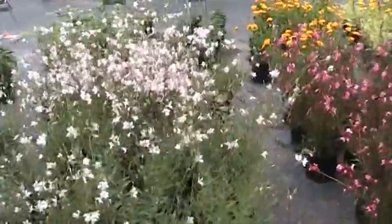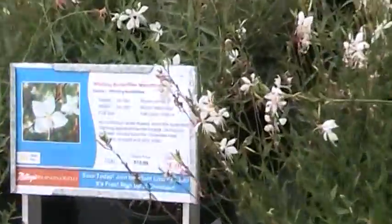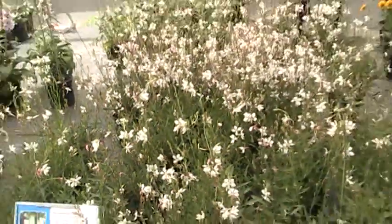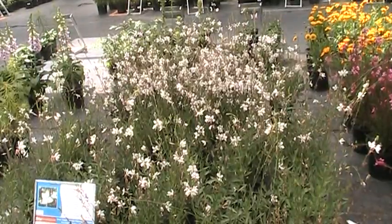Good perennial, sunny area, but this is also very good to use in containers. Use them in with your regular annuals. This will flower like this all summer long, and as the wind blows, as you can see, it moves those flowers around, thus it looks like whirling butterflies around the top of your perennial. Again, the name of this perennial is Gaura, G-A-U-R-A.